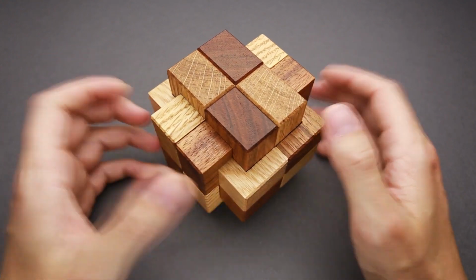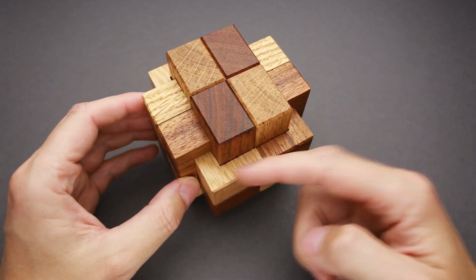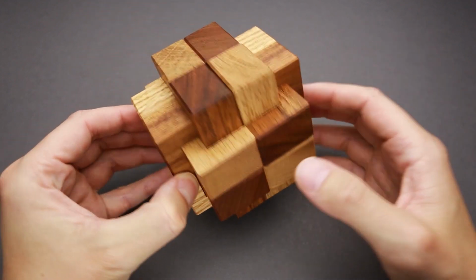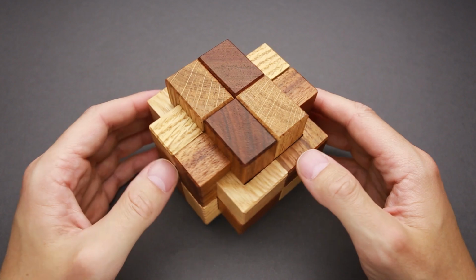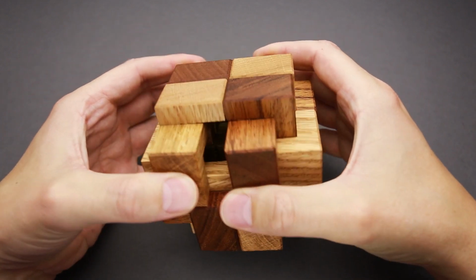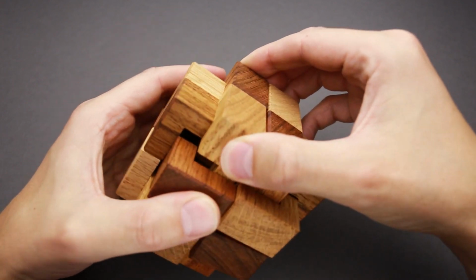You may say, wait, there are only 12 parts here. 4 on this side, 4 on this side, and 4 on this side, and they go all the way to the other side of the puzzle. But where is the 13th piece? The 13th piece is hidden inside, and it looks like a turtle. That's why this puzzle has its name.